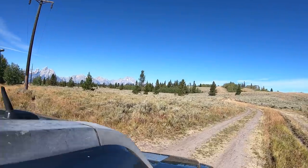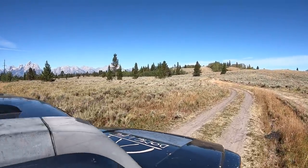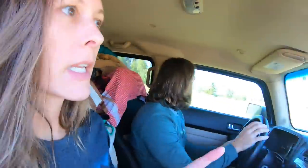We just noticed you get to see the Grand Tetons from here. This is insane. Holy cow, if we can get this site and it works out, amazing.